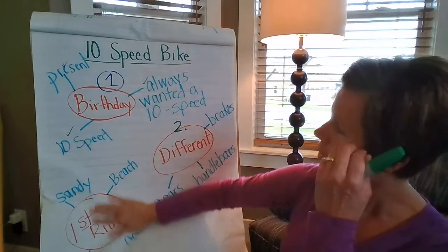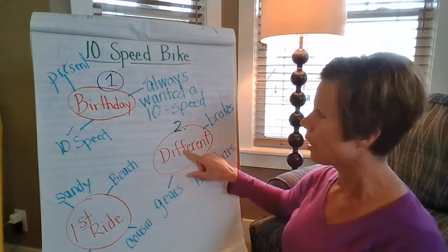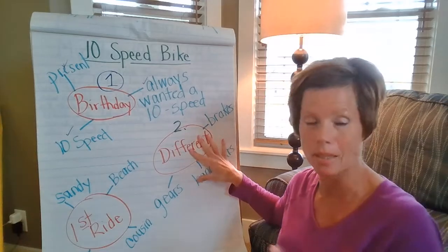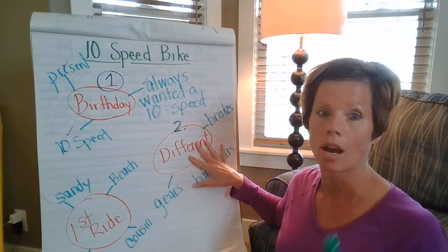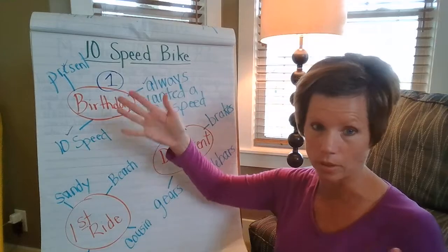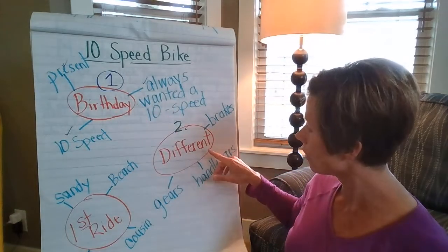Okay, so this was part 1. Part 2 is over here. Part 2, I already got my birthday here, but now I'm looking at the bike, I'm checking it out, trying to figure out how it works because 10-speed bikes are different than your average two-wheeler bike with only one speed. It works differently. And how does it work differently?